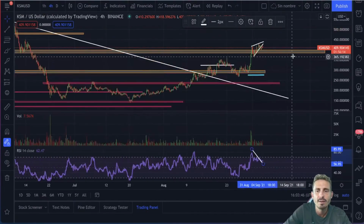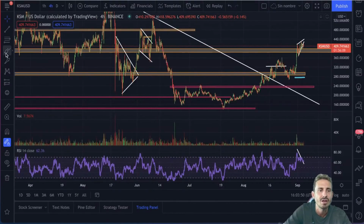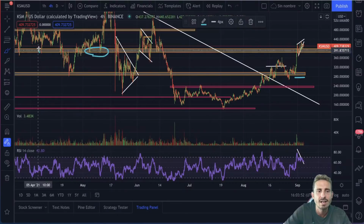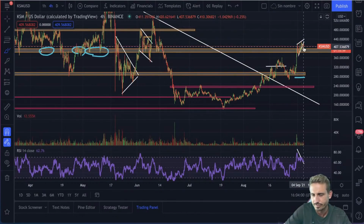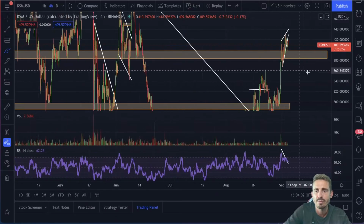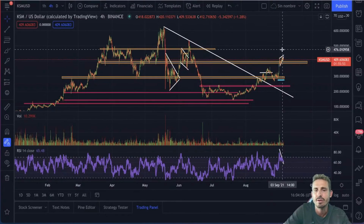This is no clear breakout from this major resistance of the $400 range. We've been bouncing off $400 as support many times in the past. As you can see, consolidation also acted as support there. Yeah, this is not a clear breakout. I would like to see some nice volume here breaking out from the $400 range for Kusama to be extremely bullish.